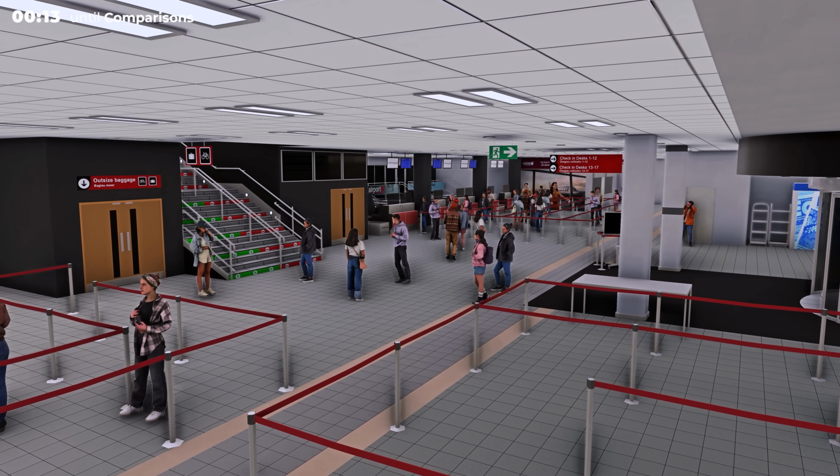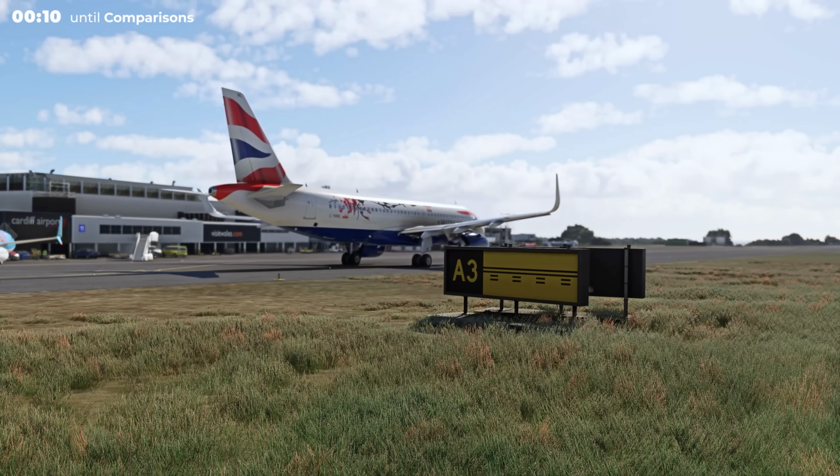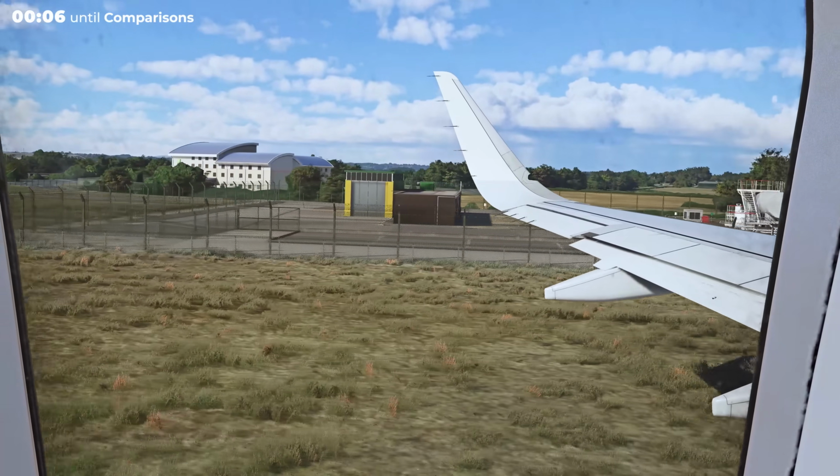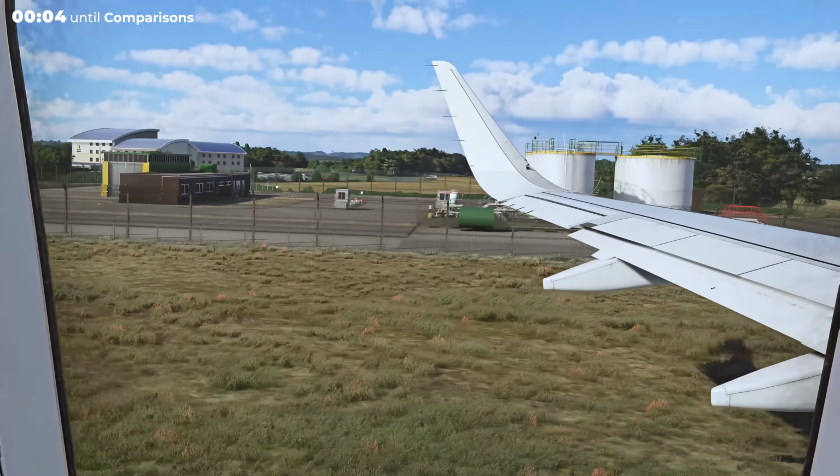And don't worry, despite the details, we have optimised Cardiff Airport to be incredibly performance-friendly. Experience the next level of flight simulation with Cardiff Airport.